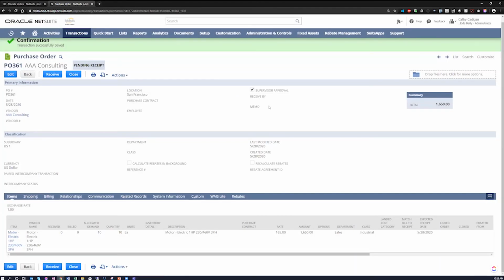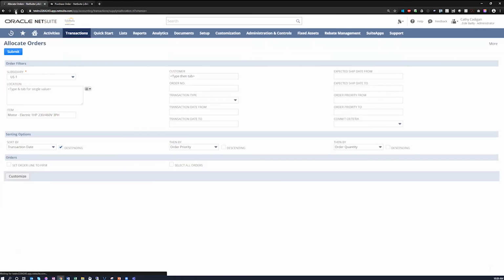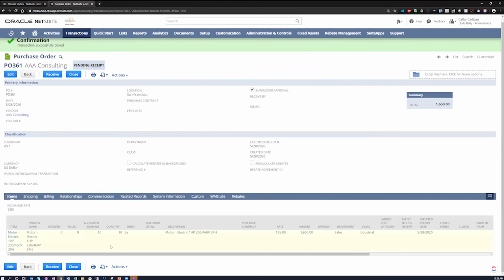Now, if we navigate back to the Allocate Orders page and refresh, we'll be able to see that our quantities have been automatically allocated to our orders based on our allocation strategy and priorities, and our orders have been updated with new expected ship dates. Now let's quickly navigate back to our purchase order where we've just had allocated our demand.